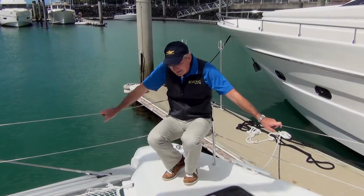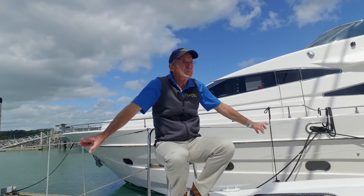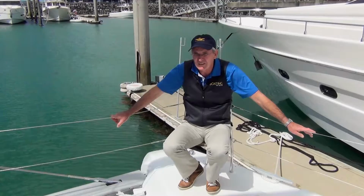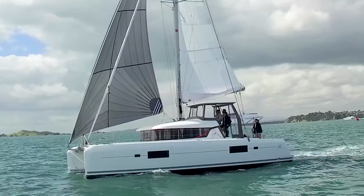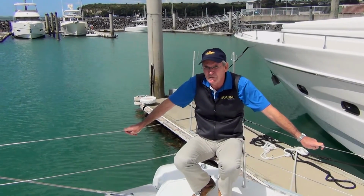The 42 is, as I said, the new model of Lagoon. For me, the most striking difference with this boat is the fact that it is so much more spacious than the 44, which I sailed less than a month ago. Fabulous boat for cruising, very comfortable. To my mind, when you get into a boat like this, it's not about getting anywhere fast. You're there for the fun of it. She's a great boat.